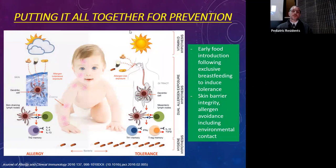So as we try to put this all together and look at prevention, early food introduction following exclusive breastfeeding, maintenance of skin barrier integrity, and allergen avoidance to include this environmental contact are things that we think may work. So the best hope that we have is moms eat whatever they want during pregnancy. They have a normal vaginal delivery without prenatal exposure to antibiotics, have a normal vaginal microflora. The baby has that vaginal delivery, gets to breastfeed with colostrum, establishes that normal gut microbiome, and gets all the good tolerogenic benefits of breast milk with food introduction at 4 to 6 months of age. And we hope that we can decrease the incidence of food allergy. It's a decrease. We can't prevent it, and we don't know why.